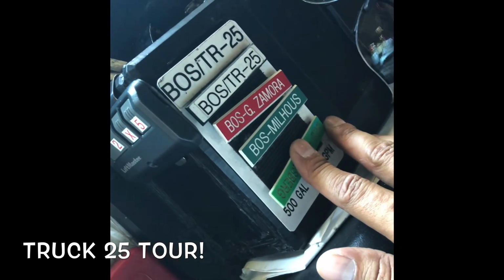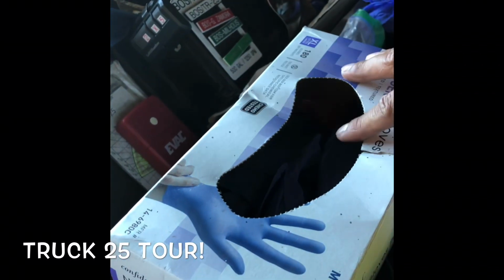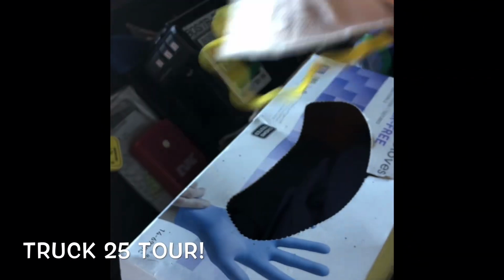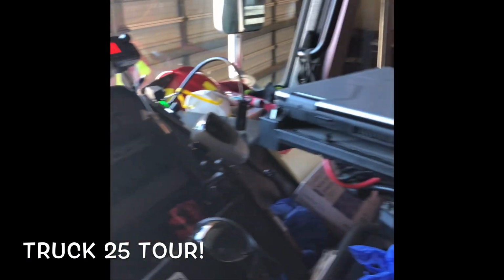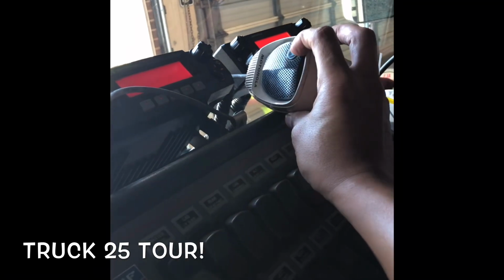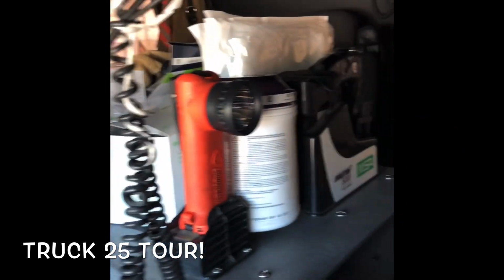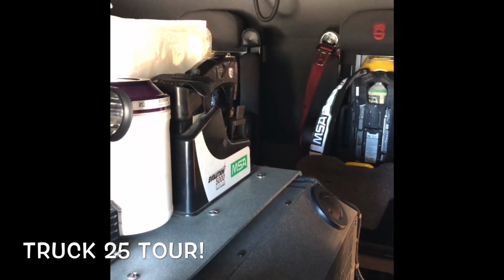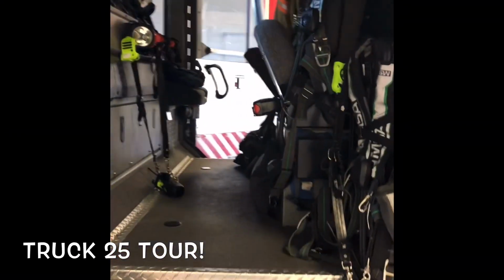We have the names of all the firefighters that are on this truck right now. We have gloves for our medical calls, and because lately everyone's been sick, we even have masks to protect ourselves. We have a computer that tells us where to go. We have a radio to talk to dispatch, and we have a view of our lieutenants, our firefighters, and all the equipment we need to perform our jobs. Pretty cool, huh?